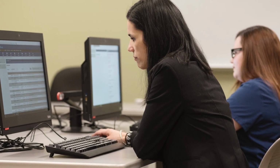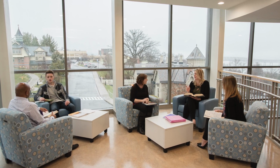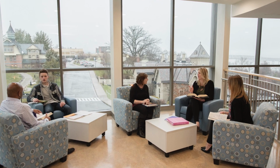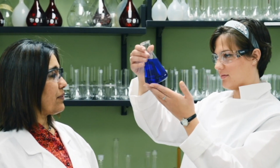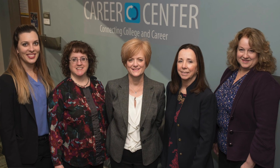On the adjacent MST side of the house is where you'll find the MST Atrium, an open area for casual meetings or quiet study. You'll also find science labs and the Center for Career and Experiential Learning.